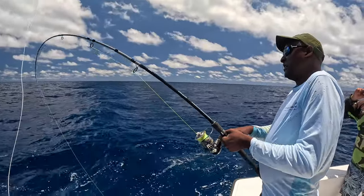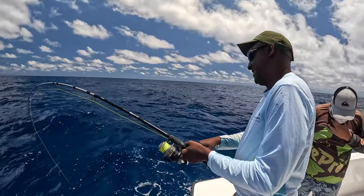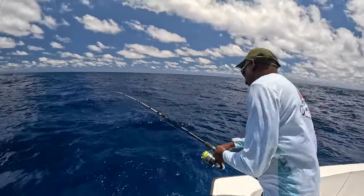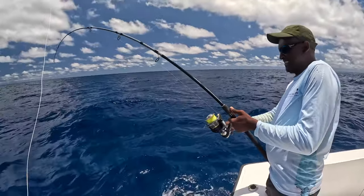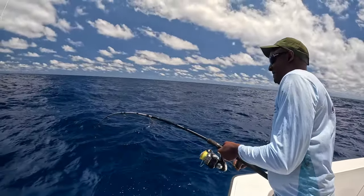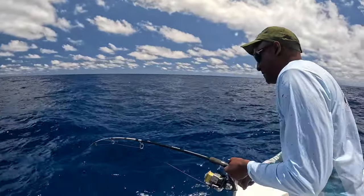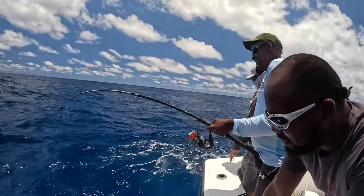Hey, Pascal! What's your play? What do you think it is, Pascal? I don't know. I think yellowfin. What do you think, Yannick? I think it's a GT. GT?